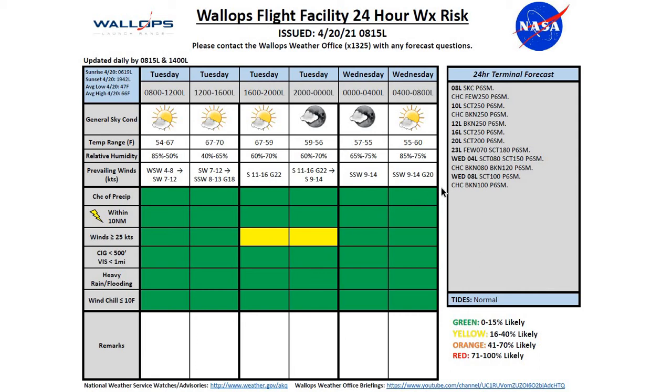Our next 24 hours, looking at our terminal forecast, going to see VFR conditions. Cloud coverage should be around 25 to 20,000 feet today. And then seeing some mid-level cloud cover build in overnight, anywhere from about 8 to 12,000 feet overnight. And seeing partly cloudy to mostly cloudy skies by tomorrow morning.